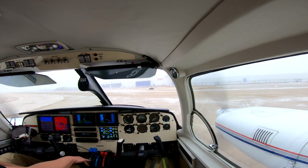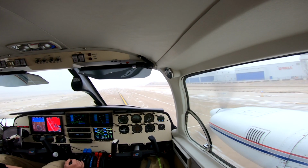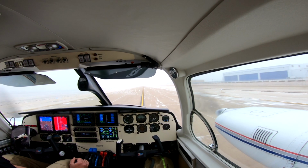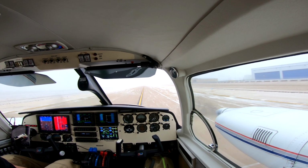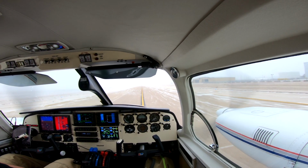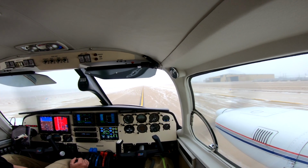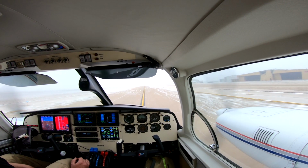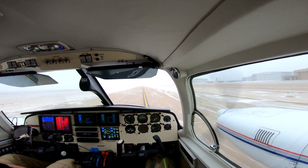That's why we like instrument flying right there. That is so fun. And all I needed was that half-mile report, and man, we got right on in. Oh, that was beautiful. That's too bad, that tornado that ripped through here.